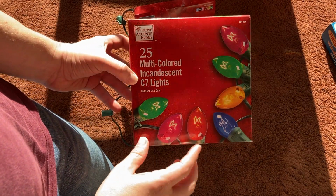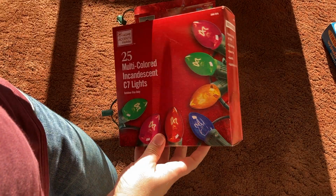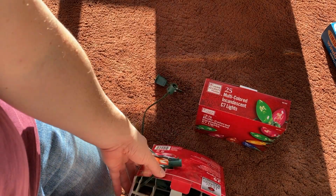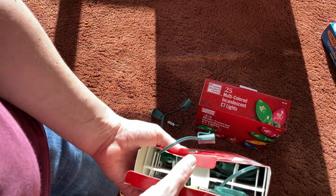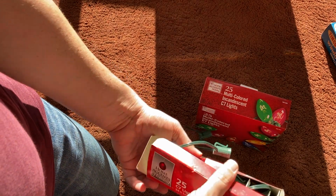25 multicolor. And they're incandescent. So yeah, I'm really old-fashioned when it comes to my lighting. I love my incandescent bulbs. I hate LEDs. I'm now just poaching this one here for extra bulbs because there's so many blown bulbs in it. That's why I got a new set.